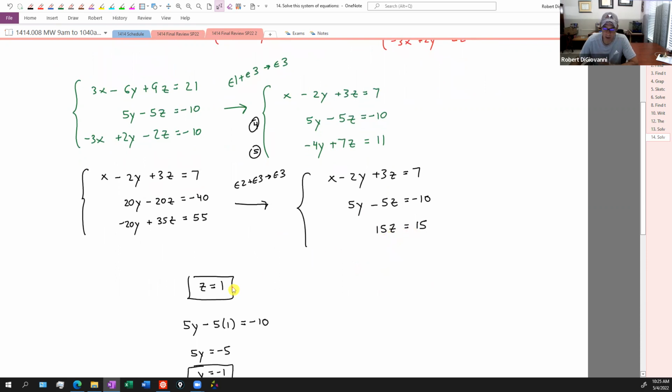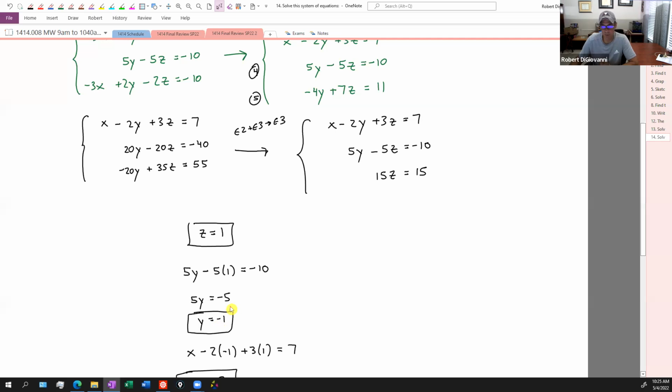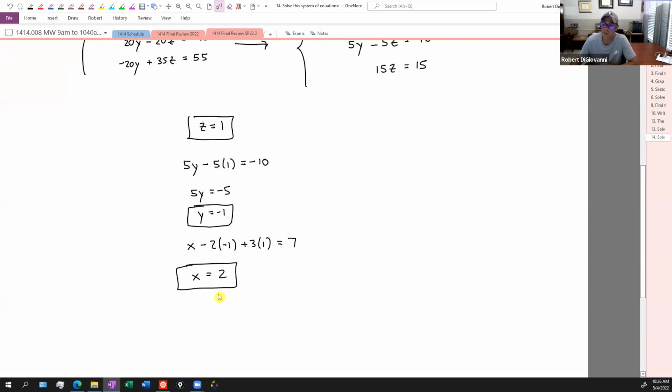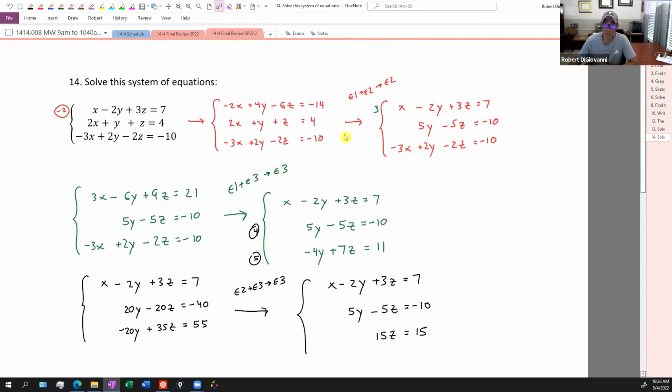Z is 1. Once I have z, I go back to the second equation, I get y. Y is -1. Once I have x, z and y, go back to the first equation and I get x. So 2, -1, 1, which looks like that's what everyone got that sent me something. So good. All right. Any questions there? Okay, so that completes the review.